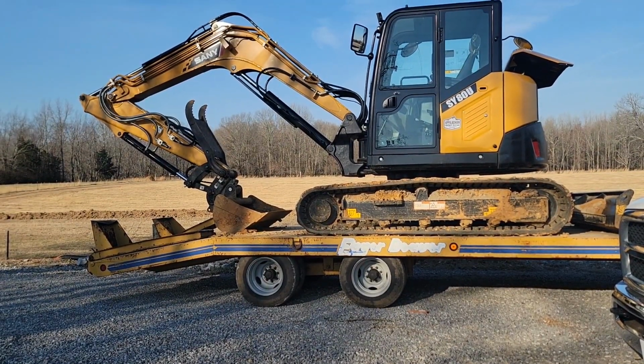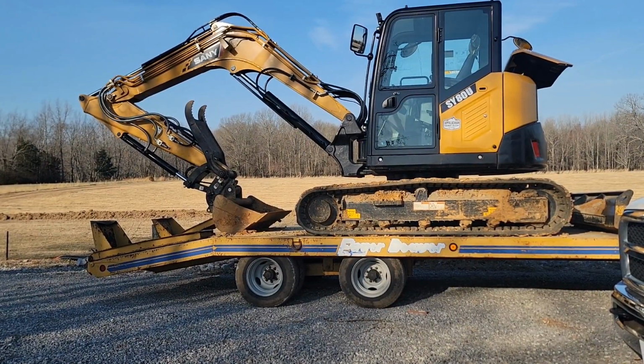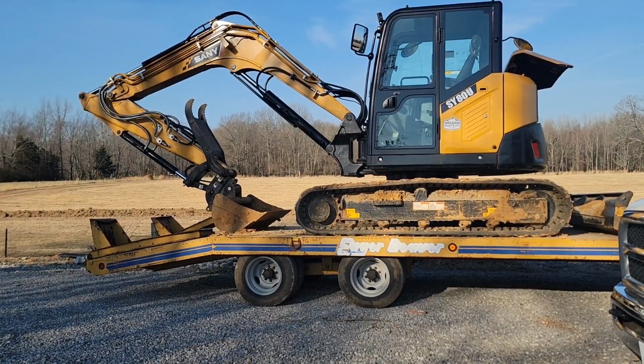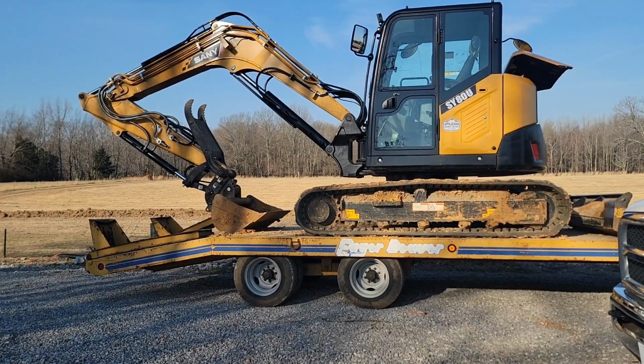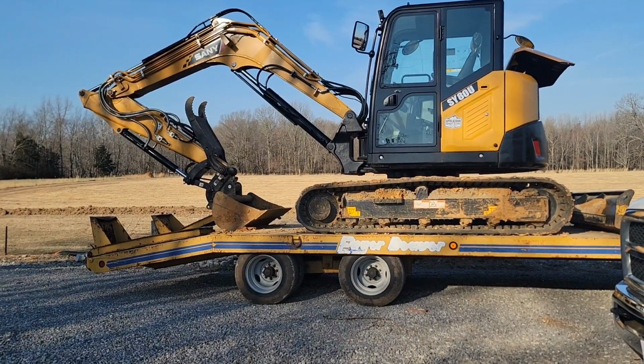Sent it back. It's working, so we've used it quite a bit now. Really enjoy the machine. Like I said, got a good price. These machines are going up, guys. They are going up. This Sany's about to go up, because I've seen some online. I don't know if they're overseas or what, and they put a lot more electronics in them, so you know you're going to pay for that.